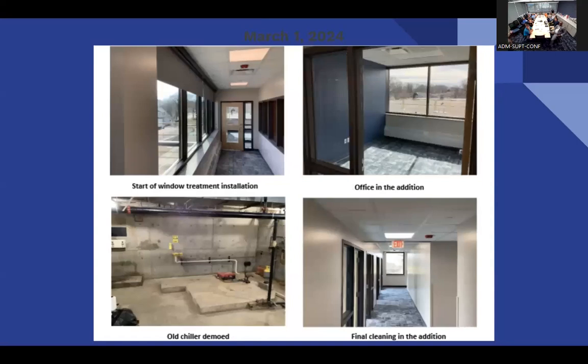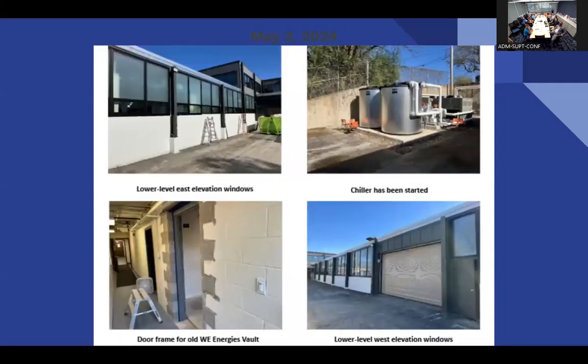Window treatments going in the addition, showing a typical office, demoed the old chiller, which was in the lower level, and then final cleaning of the addition. Also part of the project was, if you recall, those lower level windows had this fiberglass panel. They were very sun faded. Those completely got replaced, and then we added new lights. It actually pulls a lot of natural light into that space now.